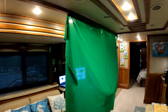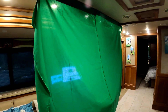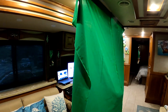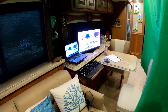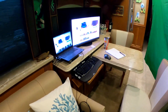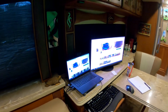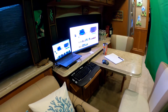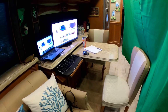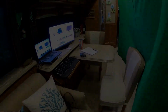So the curtain, the green screen, so I can use backgrounds while I'm in conference calls, blocks off the office. So in office setup, I have my mouse, keyboard, a couple of monitors, all behind the green screen. And then when we're ready for dinner.